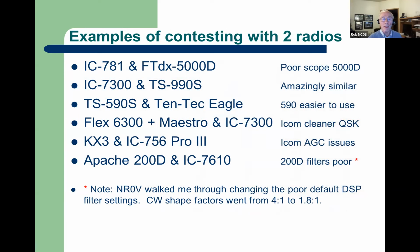Like the 781, that pure analog rig that I didn't buy when it came out like 30 years ago, too expensive, but I bought it secondhand, was a good reference radio because it didn't have any digital artifacts, because it didn't know what the word digital meant. But the FTDX 5000 had an accessory scope and speaker set that had just a horrendous scope that was about 3/4 of an inch high. So that was pretty obvious that the 781 scope, which was probably the first scope that we ever had in an amateur rig, was much better than that.